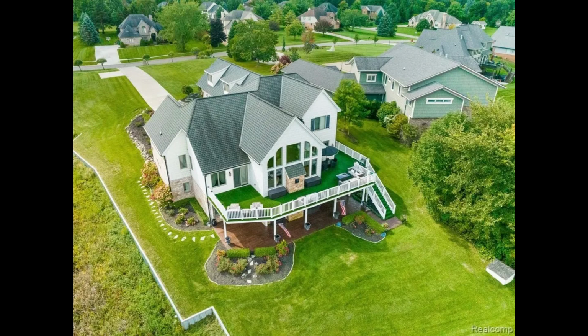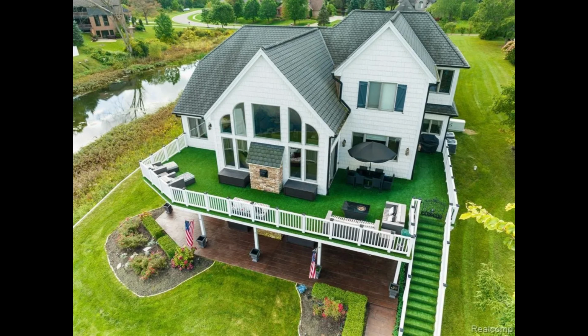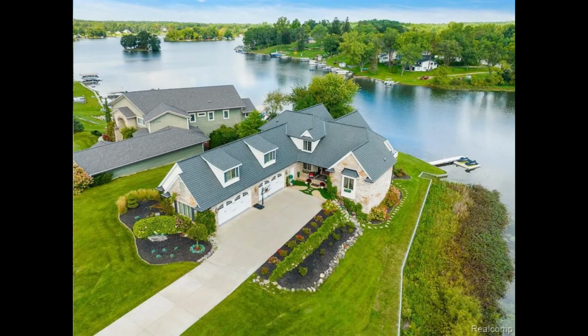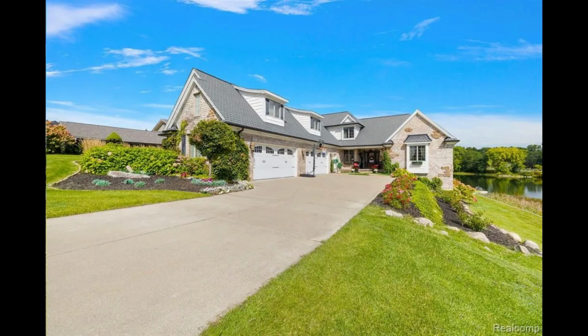6 bed, 4.5 plus bath, 1,232 square feet, 0.86 acre lot, 9916 King Road, Springfield Township, Michigan, for $835,000. A new price for your new home. 6,500 plus square feet of living space, plus flex suite.